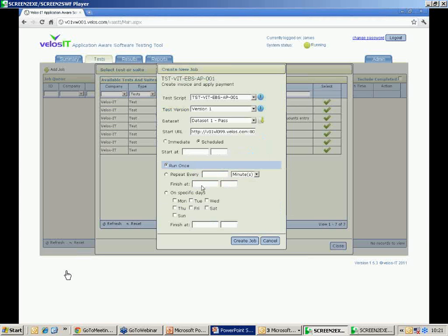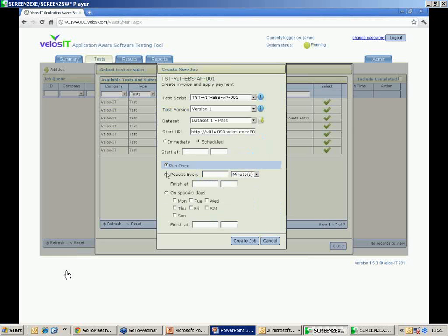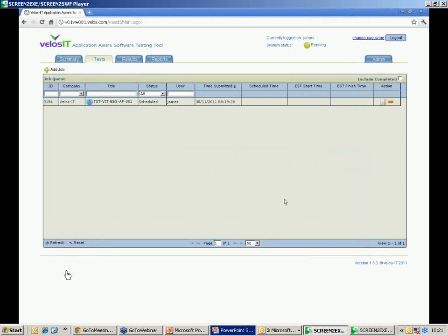So we set the start URL, and then we can choose whether to run the job immediately or scheduled in the future. So I'm just going through the different options here of how to schedule it, to repeat it every minute, hour, or on specific days. But for the purpose of the demo, we're going to submit the job to run immediately. So here we can see it's now on the job queue.